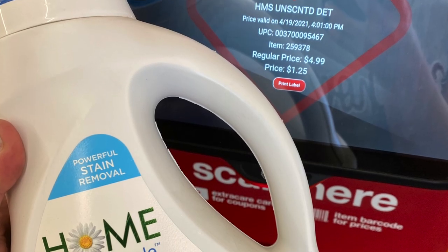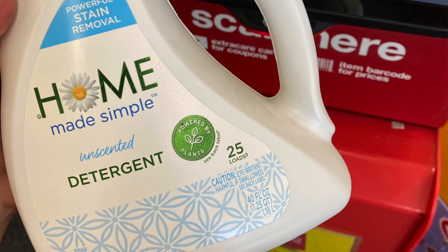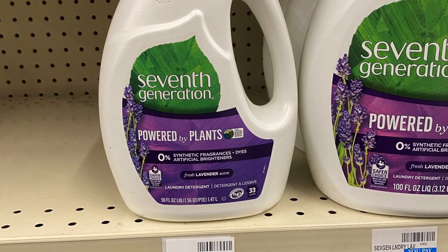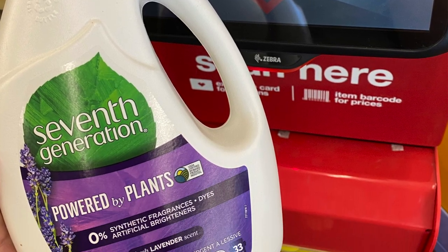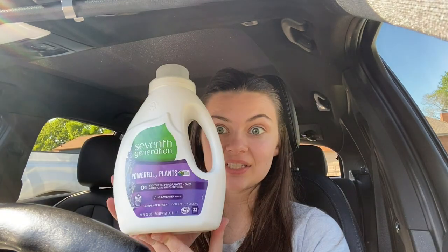So this homemade simple laundry detergent was just $1.25. Amazing price. And then we have this Seventh Generation, and this one was $2.32. Pretty amazing deal. I did use the dollar coupon from our Unilever insert, so look for that. It was from the 14th, the Unilever insert. That made this just $1.32. And then I had a couple other Seventh Generation products, and I have a $2 off $8 Seventh Generation CVS CRT, making this even cheaper.